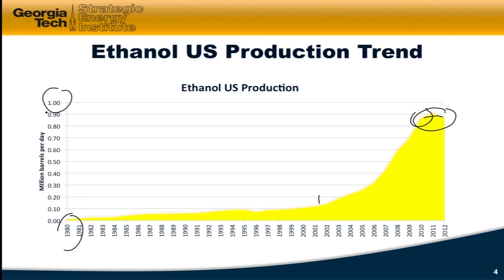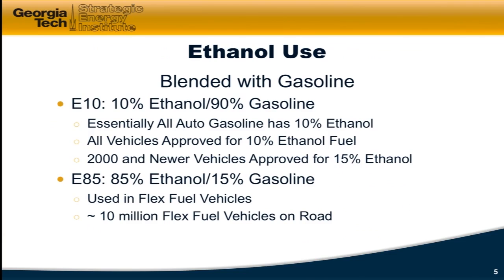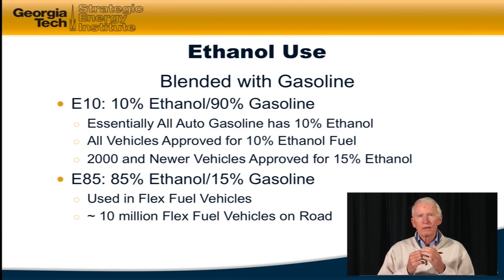But why has it flattened out? Well, just briefly, it's because of what is called the blending wall. And why do we have the blending wall, and why would that limit the amount of ethanol that we need or can use? Well, it's because ethanol is blended with gasoline, and therefore if you add ethanol to the gasoline, then you use less gasoline when you burn a gallon of the ethanol combined with gasoline. First we have the E10, and that's what most of the automobile gasoline that you buy has, 10% ethanol in it. There are very few exceptions, since some things need pure gasoline without any ethanol added. So it's 10% ethanol and 90% gasoline.